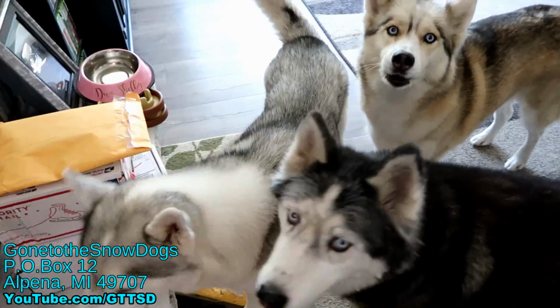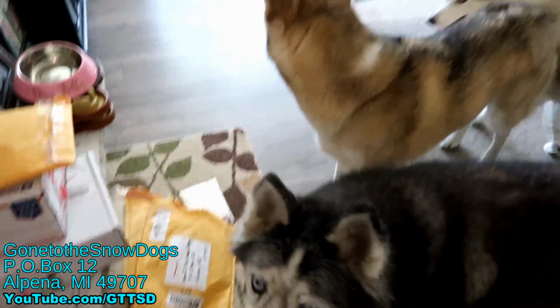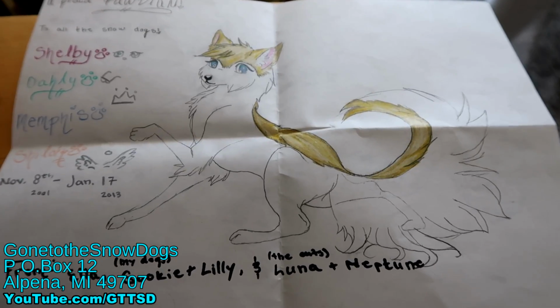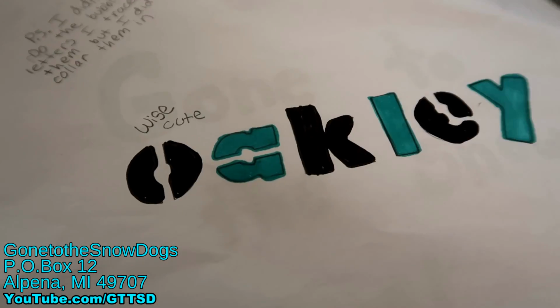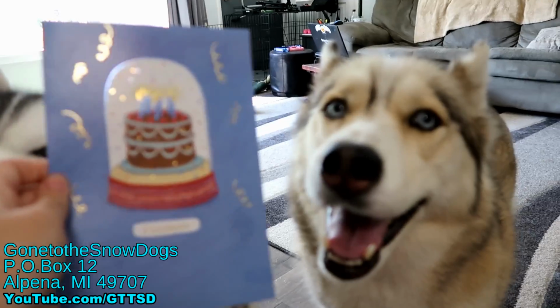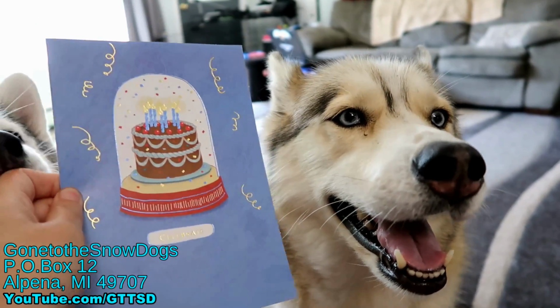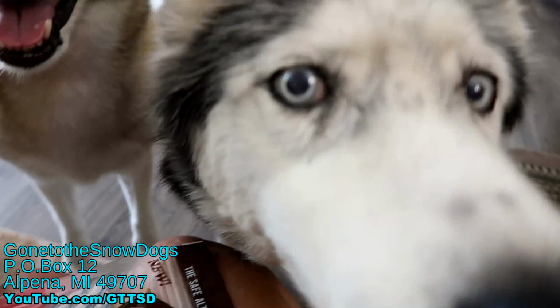We got some mail. It's time once again for mail. This is from Ella. This pillow and these little artworks of each of the dogs' names is from Natalie. GonetotheSnowDogs. Birthday card from Kim to Shelby. Birthday card and a whole bunch of treats from, it just said SY. Oh, you want some of those?